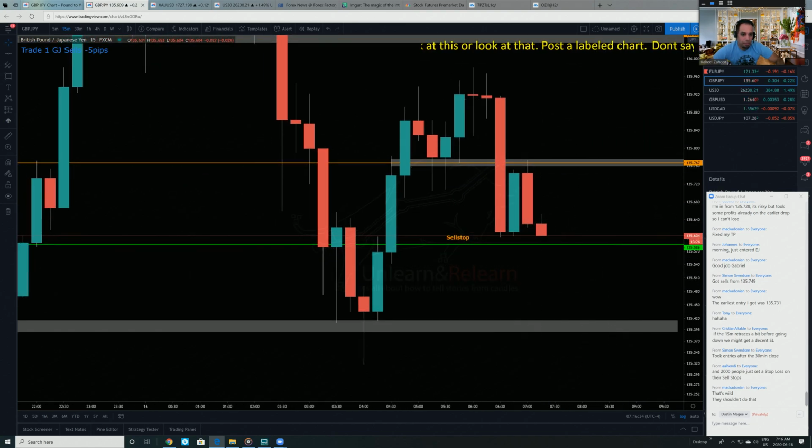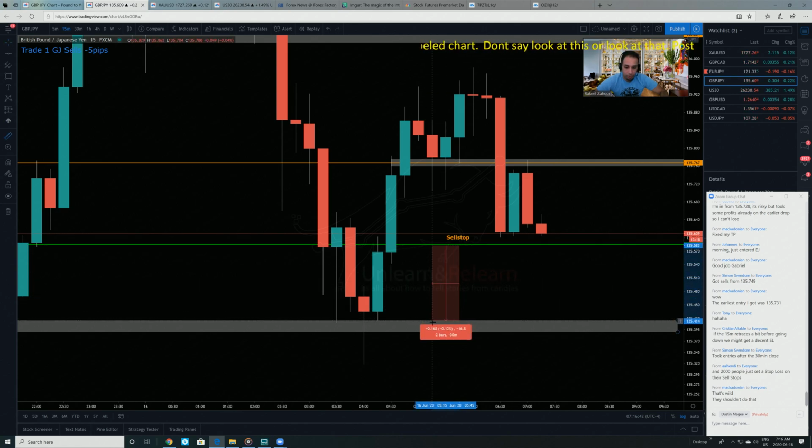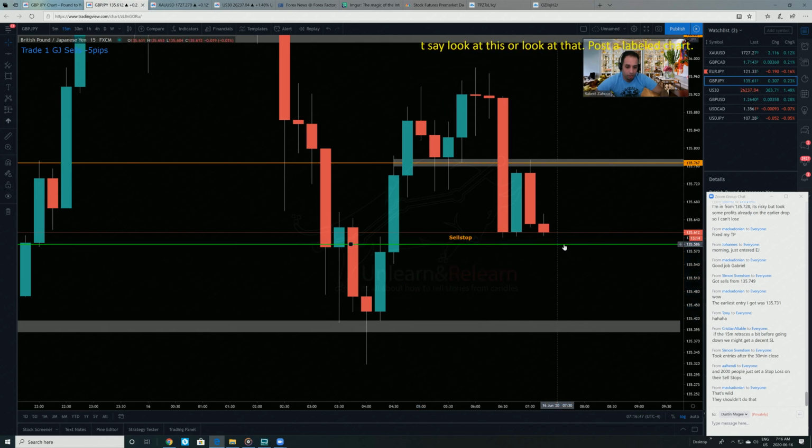I think we should. It should activate the sell stop and then continue moving down, right? We have a clean move down to 135, 400. It's like a 15, 20 pip drop. If it does activate it, my stop is going to be above this candle, which is going to be like 8 pips. So I'm going to go off of that.